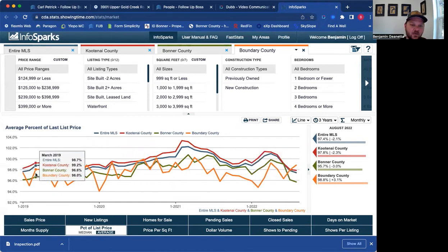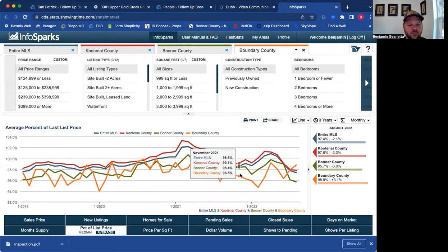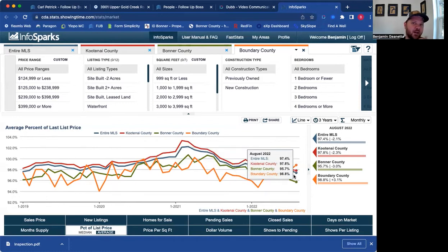You can kind of see on the overall graph that we are kind of average from fall of last year going into the late winter, spring, summer kind of things picked up again, and we're heading into fall again. So is this normal? We'll see if these numbers are dipping, if all these numbers are at 95% or lower. We haven't seen that for a while.